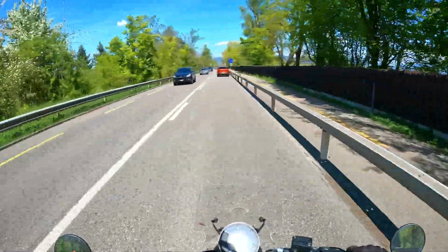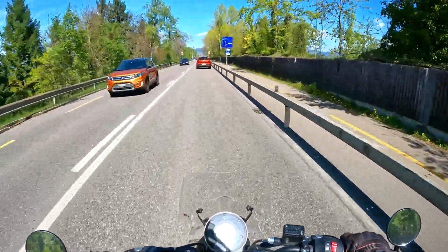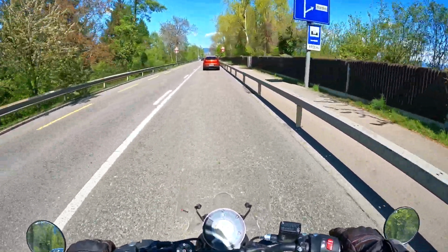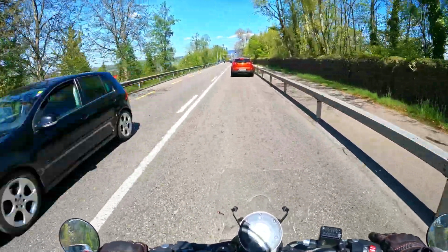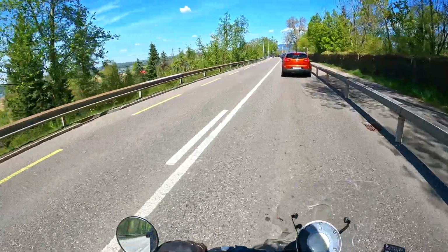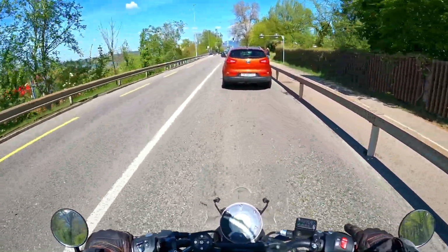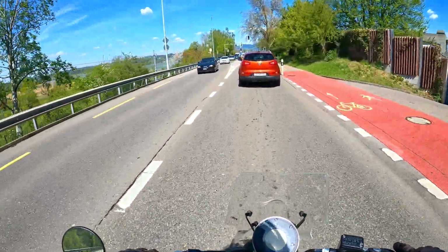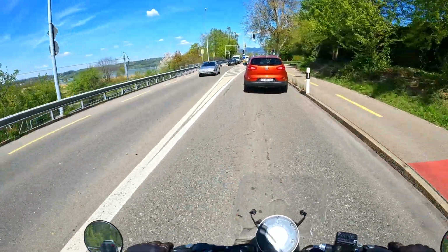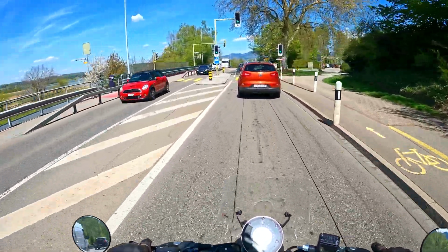It's also getting pretty warm. I have my full winter equipment on, because this morning it was like -2 degrees Celsius when I left at home, and now we're probably hitting the 20s. I believe around 20 degrees today. So as long as we're driving it's okay, but I had a little bit of traffic jam up the hill, and then it's really getting hot.